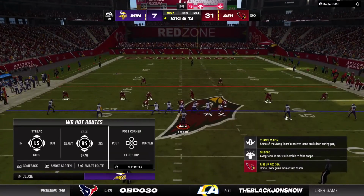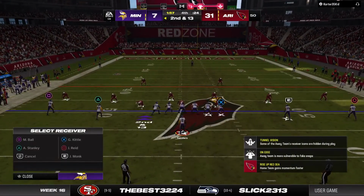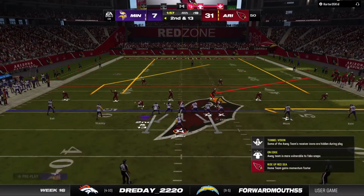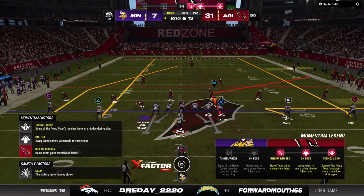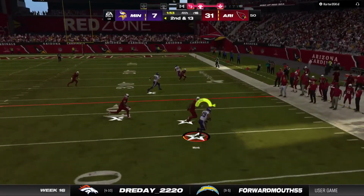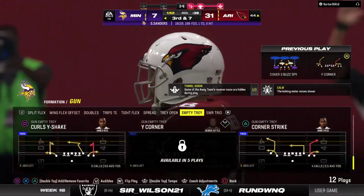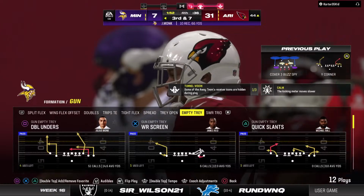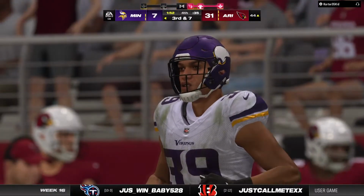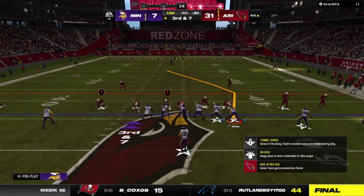After the loss, they'll come up second and 13. From the midfield stripe, they'll look to throw. Firing quickly here, and that's complete. And he'll go down inside the 45 before going out of bounds. Give him a gain of 5 on the completion. 3rd and 7 now. So 7 yards from the first down here as they come up to the line of scrimmage.